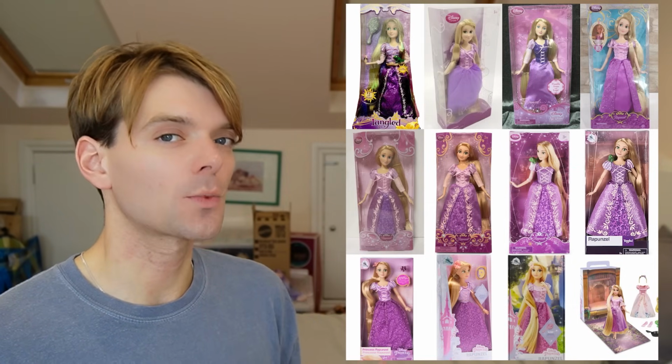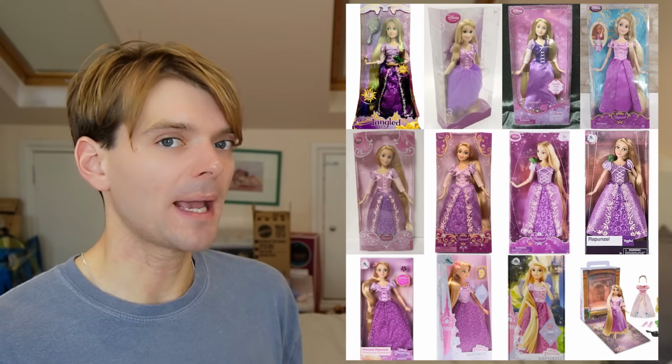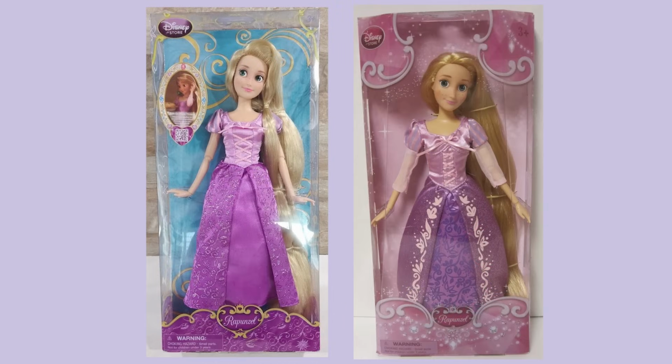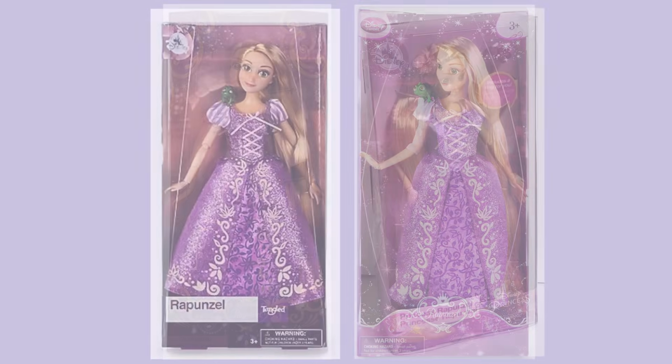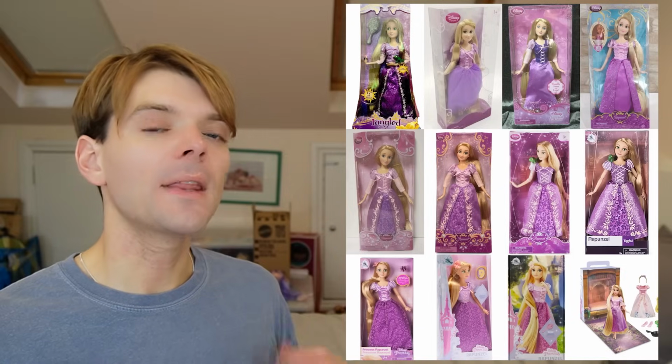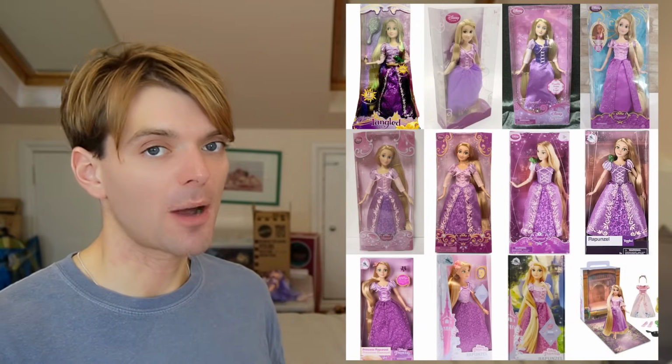They appear to have switched to releasing new basic dolls at the Disney Store every other year. So we should get new basic Disney Princess dolls next year from the Disney Store. Rapunzel doesn't have that many costume changes in her movie, so she pretty much always wears this purple dress. But they've experimented with different shades of purple.